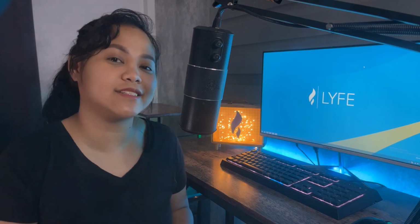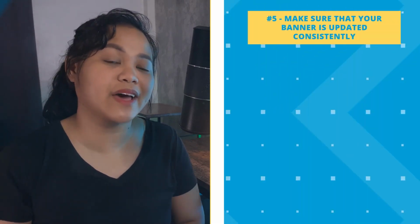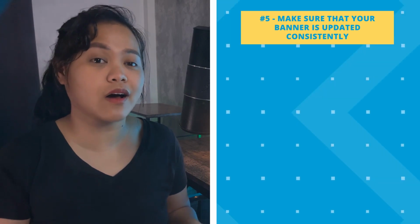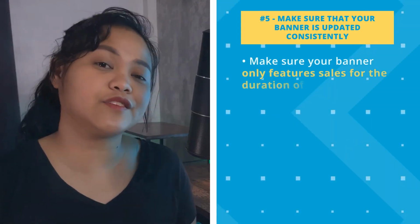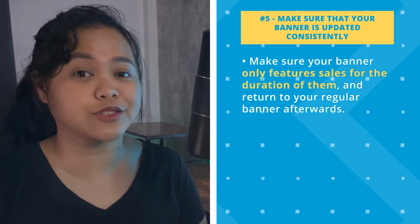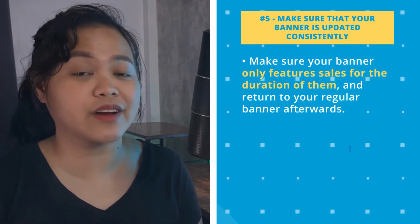And last on our list at number 5, make sure that your banner is updated consistently. This is fairly straightforward. Aside from ensuring that your banner has everything we've just discussed, be sure that you're also constantly updating your banners. If you're running a sale, make sure your banner features that sale only for its actual duration, and return to your regular banner afterwards.